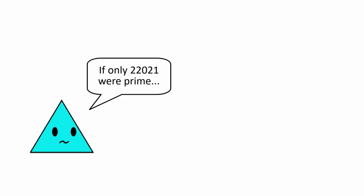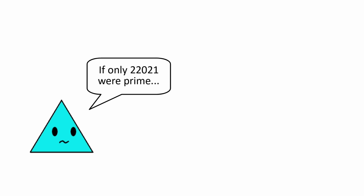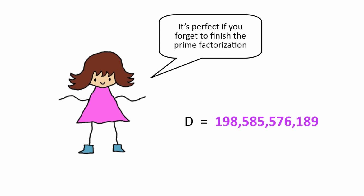But the only way 22,021 could be prime is if its prime factors 19 and 61, along with all multiples of them, cease to exist, except for 22,021 and all multiples of that. So I prefer to describe it as a perfect number if you use the procedure but don't finish the prime factorization.